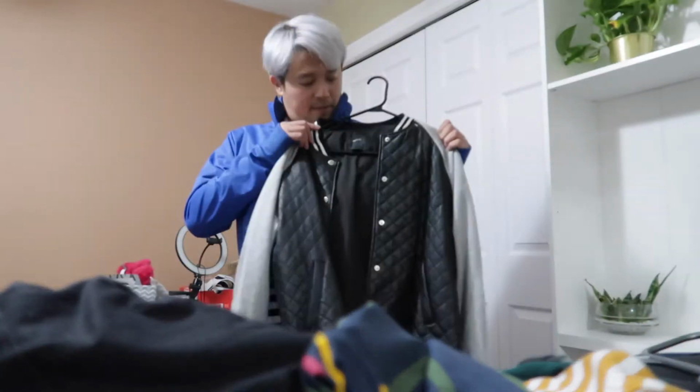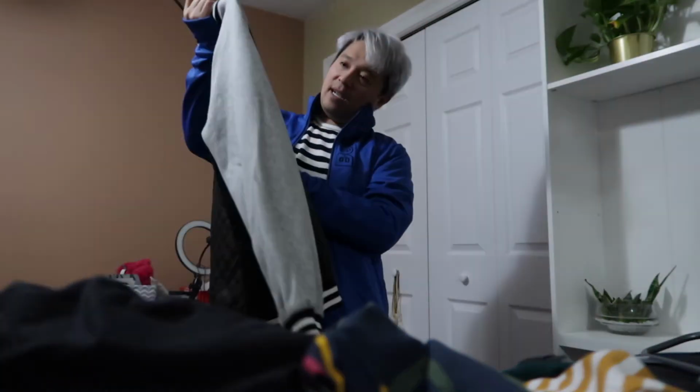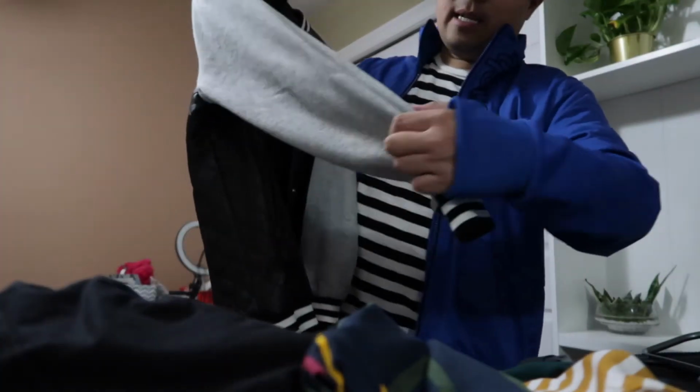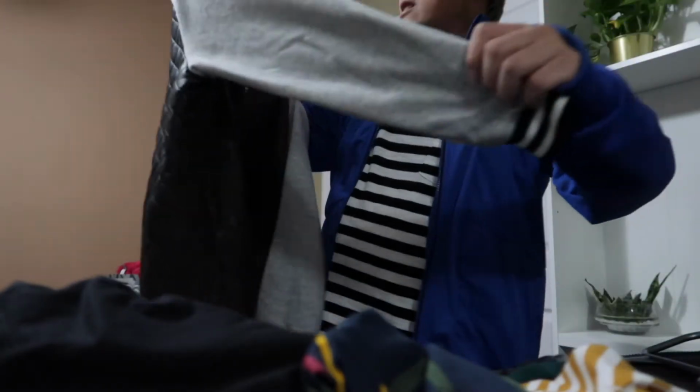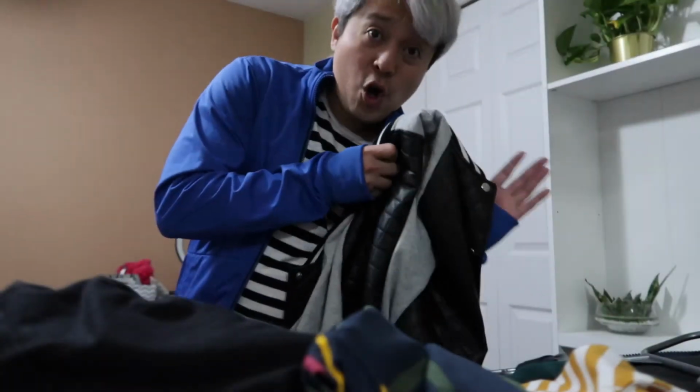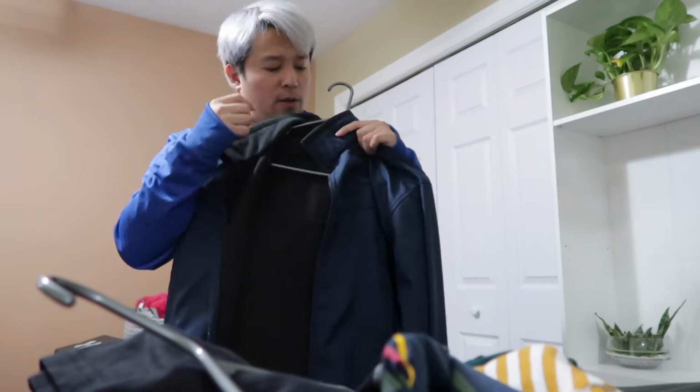Next one is this. Look at that. Gives you that leather feel, and then it's like the cotton on the sleeves. So I like this. This is like a bomber jacket. Bringing this with me over fall. This one is also nice.